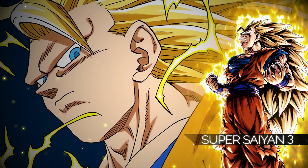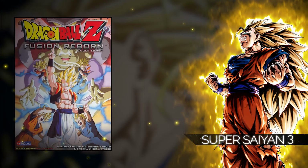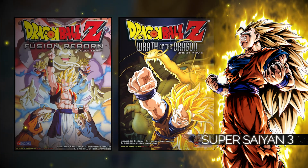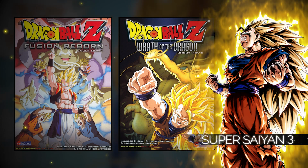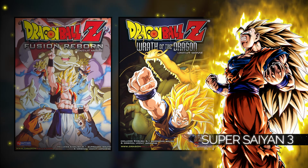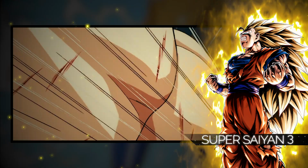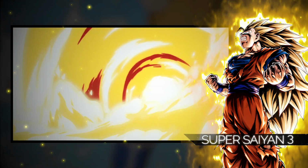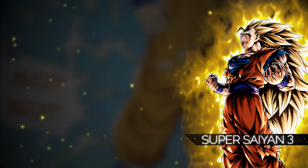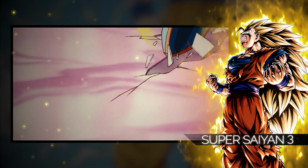But when I think of Super Saiyan 3, I think of Fusion Reborn and Wrath of the Dragon, and I know I'm ranking them based on canon appearances, but these 2 movies simply made Super Saiyan 3 cooler to me overall, including in the main story. Like watching Goku pull out the Dragon Fist against Hirudegarn simply made me more hype each time I saw the transformation after that. And that's not even getting started on Fusion Reborn.